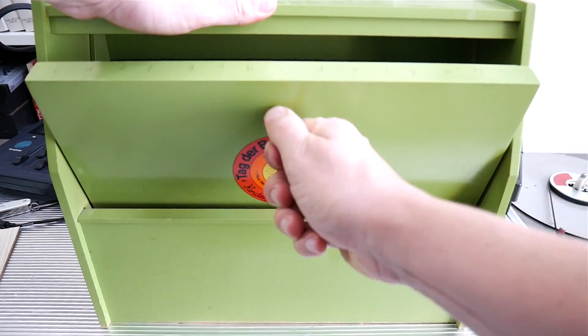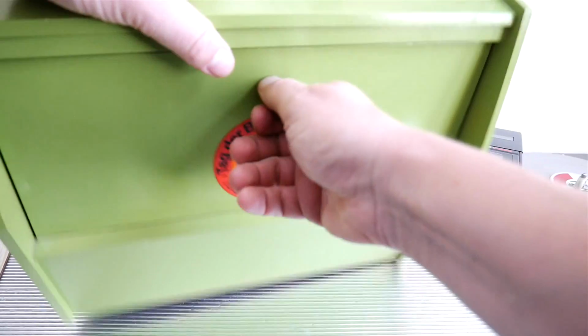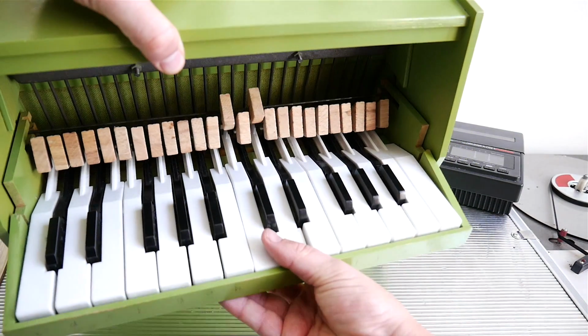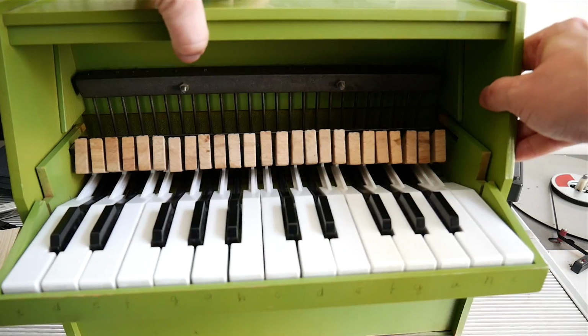Now we're moving on to the most common Goulden model, the upright. It is the second biggest Goulden. It's made from wood, it has a collapsible keyboard for transport, and usually some lovely stickers.